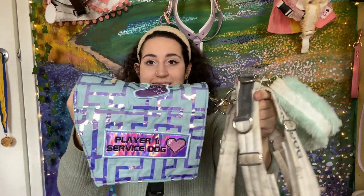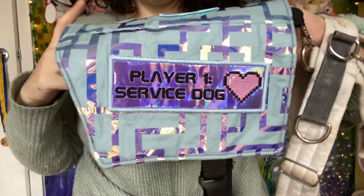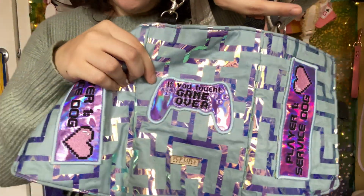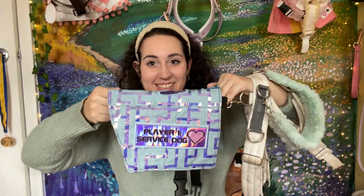And then we have this cape, which is our gamer cape. And she has designed it to kind of look like a Tetris maze around it. And the patches here are made by Sew It Co. But I'll put this up. It says Player 1 Service Dog. Has a little heart life. Here it says, if you touch, game over. And wow, it's so bright and glittery on the screen. But you can definitely see Peak a mile away in this. And he's a service dog, but I love it. I think this is just so much fun.